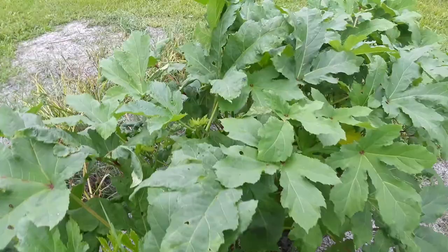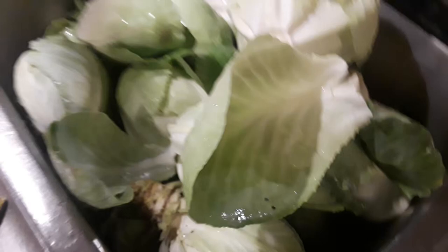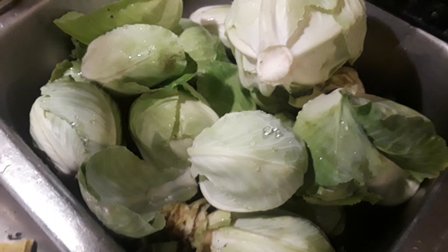Yeah, coming down to feed the chickens, hoping for some eggs. Want to see what we got. All right, we got a lot of small cabbage heads. I got a bunch of them in the fridge that we're about to clean up, cut up, blanch up, and put away in quart freezer bags.